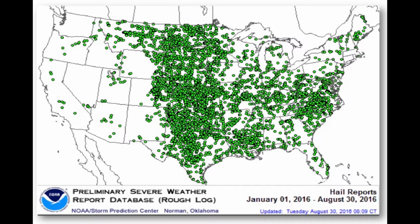Okay, back to the weather. I want to make a quick note that numerous severe storms this summer in Montana have included quite a bit of hail.